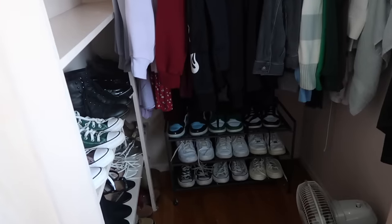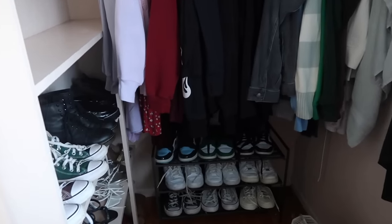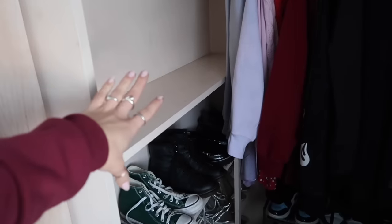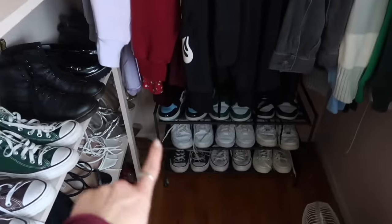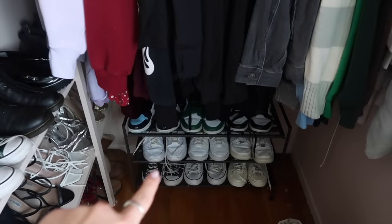I kind of already decided I wanted to start redoing my closet before I even decided I wanted to film it. So the first thing I've already done is try to move my clothes into my closet, because I want to have more space in here. I have too many pairs of shoes now to where they didn't all fit right here, so I brought this rack up into my room. I moved some shoes from this shelf down to here.